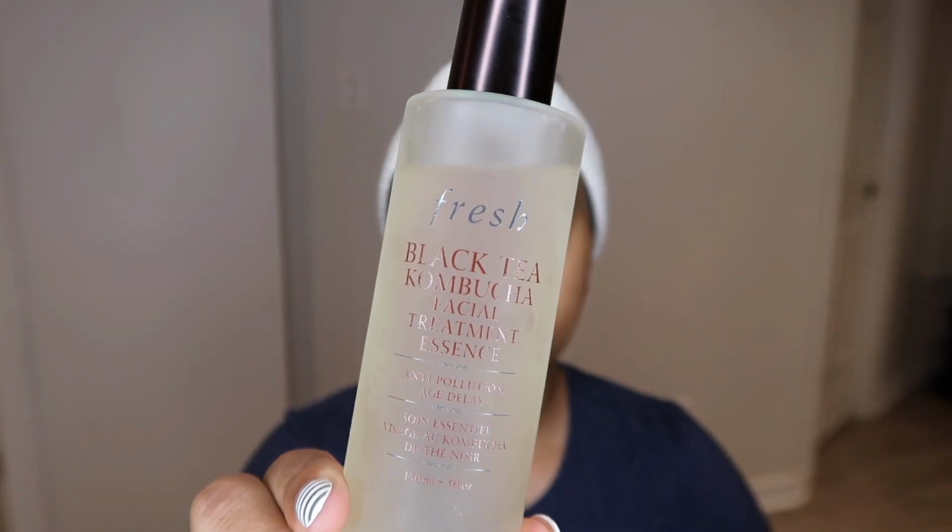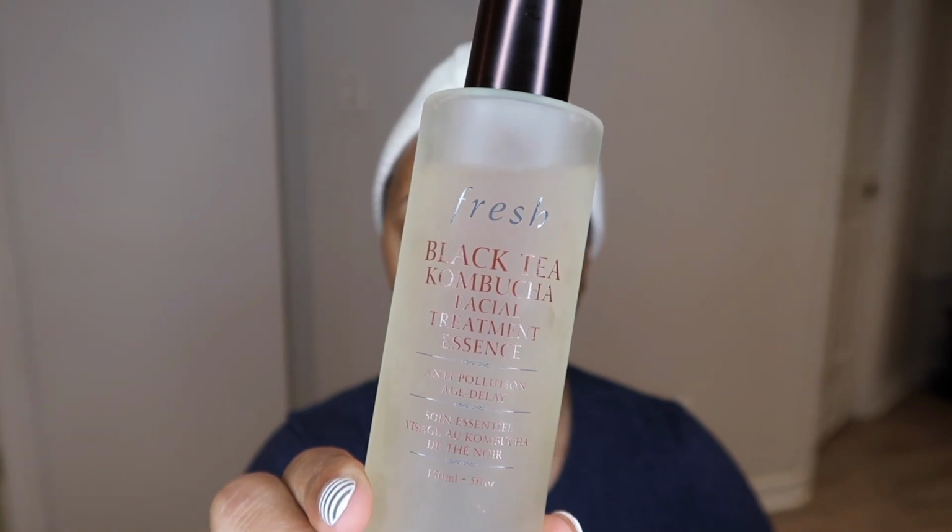I want to make sure that you guys know what the best way is to use it, and you will see that I am pouring it directly into my hands. Do not, I repeat, do not use a cotton pad like you would with your toner, for example. Essences, I believe, not just this one, any essence, you need to just pour a couple of drops into your hand and sweep it over your face with your fingertips. The ingredients are too good to waste, having them all soaked up into a cotton pad. Just use your fingertips and pat over your face and you're good to go.